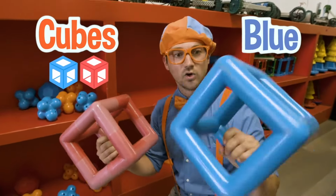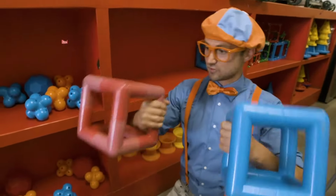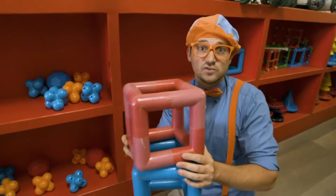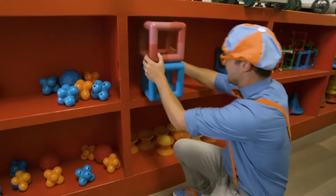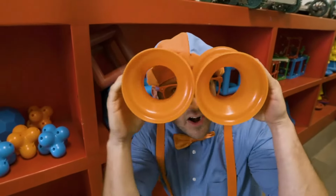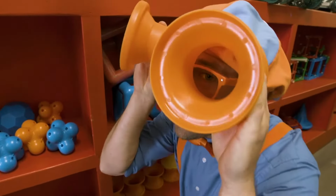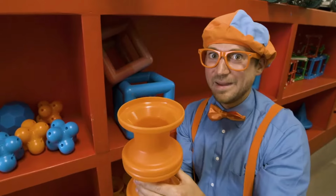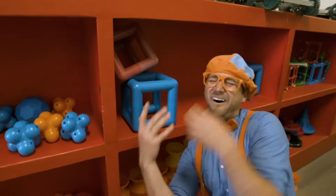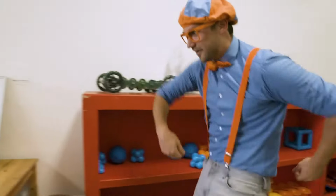This one's a blue hollow cube, and this one is a red hollow cube. And kids that program these robots, they program them to pick them up and move them. Yeah, and tell these robots to help them do things. Yeah, like these. They can even tell them to put them on their eyes like glasses. Hello. They can stack these, or maybe they could tell the robot to throw them in the air. Woohoo! That's so silly.